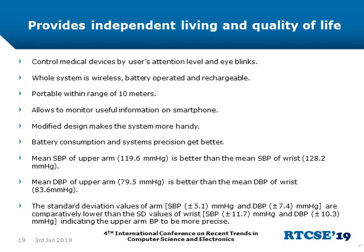benefit that we get from this extended project is controlling of medical devices by user attention and eye blinks, which obviously helps handicapped patients make their lives independent. The whole system is wireless, battery operated, and rechargeable, which obviously makes it light in weight for them to use. Portable within a range of 10 meters, it reduces the hassles of long wires, like in the previous system, that do not allow the patient to mobilize.